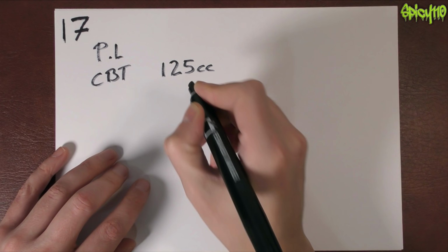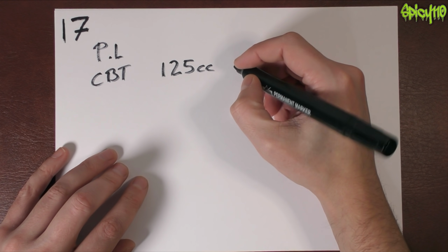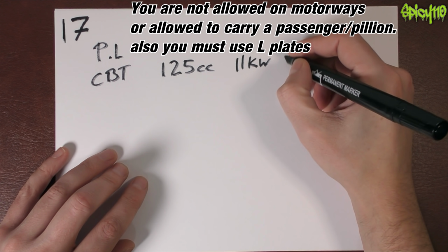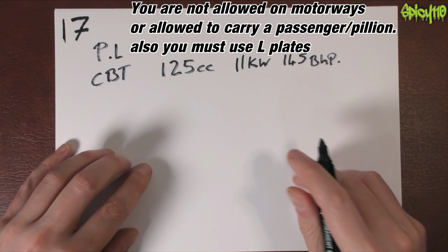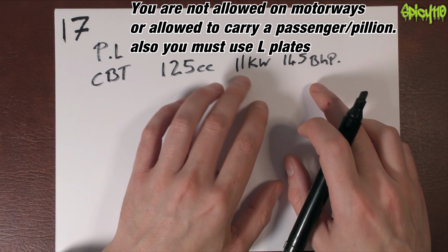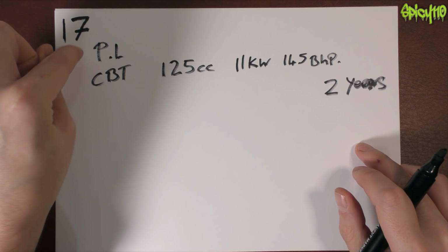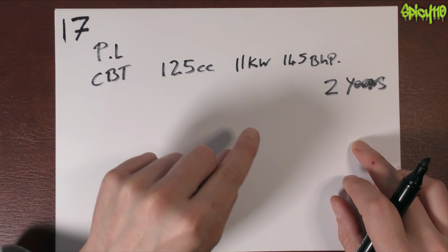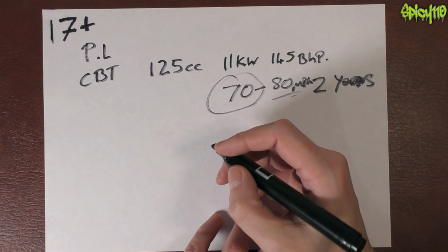The restriction is on the cc in this example, but there is the cc restriction and the power restriction of 11 kilowatts, which is about 14.5 brake horsepower. Now, most 125s, unless it's a de-restricted two-stroke or something, will fall within that because they are made for this category. So again, this only lasts for 2 years, but if you took it on your 17th birthday, obviously it will run out on your 19th, and that's a good thing because we're going to get on to the next license, and that's the age you need to be to start working on to get bigger bikes. Don't question continuity, I didn't forget about this.